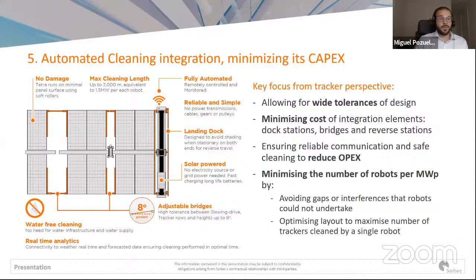Finally, to link with BIM, I'd like to mention how automated cleaning integration is coming into this scenario. We have been dealing with robot integration for the last 2-3 years, with different concepts. Now we are seeing a standardization in line with what Tetra is exposing: a robot that can cover a high range, requires low-cost bridges to pass over middle parts of the tracker if there is any gap, and can jump taking into account the angular tolerances of design from tracker to tracker. It can reach up to 23 string trackers, so 60 strings covered by a single robot.